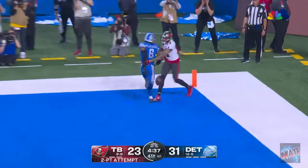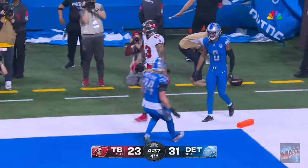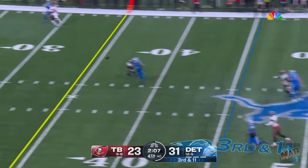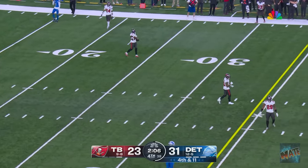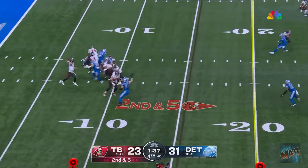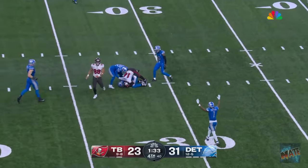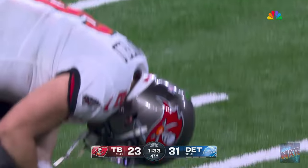Mayfield for Evans, Melifonwu covering. Wow. Set. Goff protected, throws incomplete. He missed St. Brown there, so the clock stops. At 2:06, they're out of field goal range. Here comes that pressure. Mayfield in the middle, it's intercepted! It's Derek Barnes! It's off to San Francisco for the Lions!